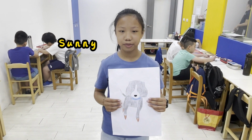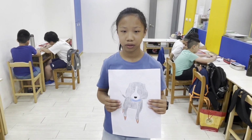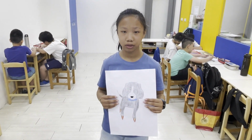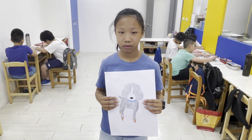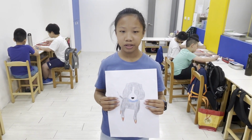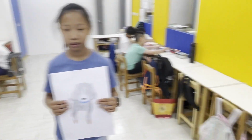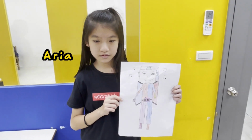Hi, Sunny. What's your robot's name? My robot's name is Mr. Doggy. Now, what can Mr. Doggy do? It can take me anywhere I want. Anywhere you want? Now, Mr. Doggy also looks very familiar. Have I seen it before somewhere? It looks like a dog in the AI book. The AI book, right.